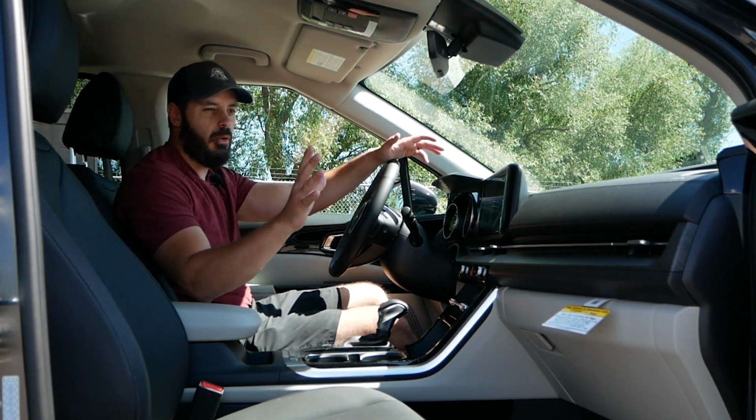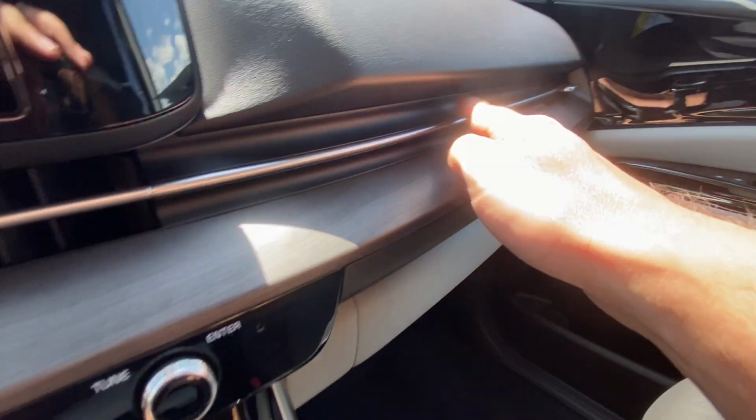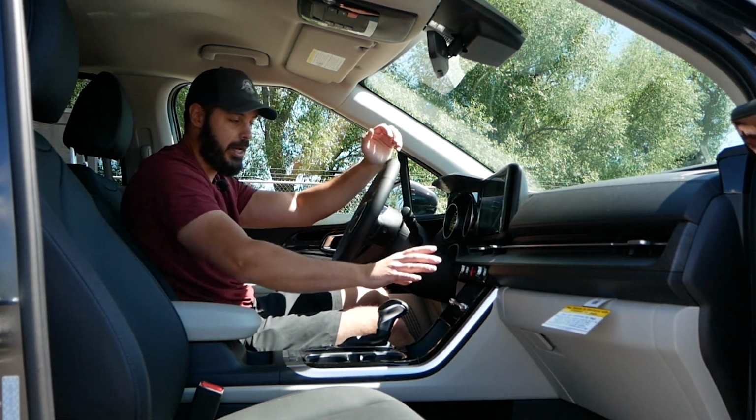Overall, I like what's going on in here in the front end. We have some nice textures, some nice wood trim in combination with the leather and hard plastic up top. Physical button for whatever you need. The main controls the radio, climate.